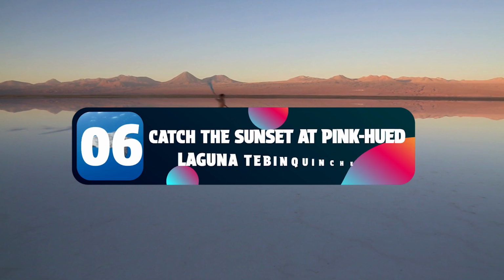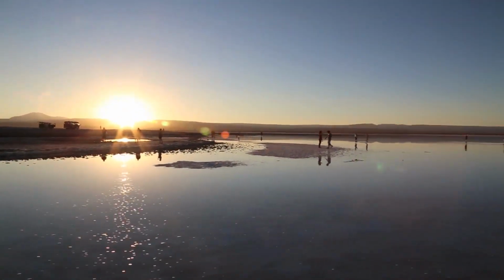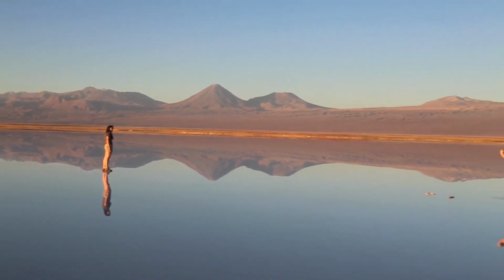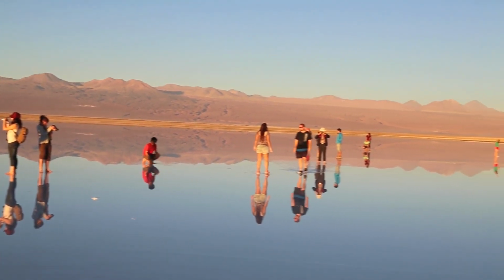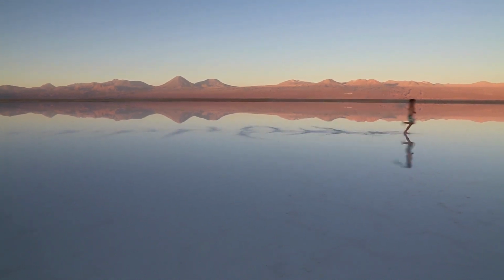Number 6. Catch the sunset at Laguna Tebinquinche. Laguna Tebinquinche, a big salt lake surrounded by patches of solidified salt that turn a beautiful pink as the light fades, is the best place to see a sunset. The orange tint of the mountains to the east adds to the magical feeling of the picture, making this one of the most unusual locations in the Atacama Desert to see the sunset.